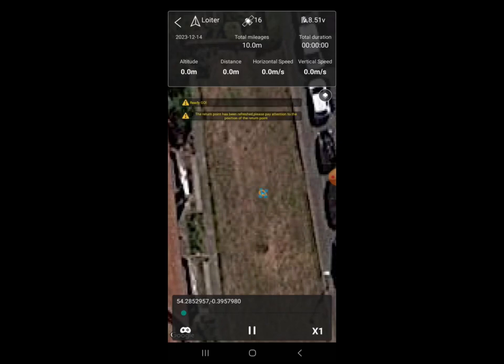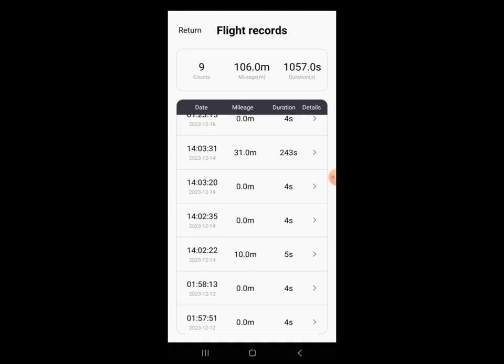If I press play, what'll happen? That was it. So if I move that slide bar across and hold it, it says no meters. Total duration 5 seconds. So yeah, I didn't fly it. So total duration was 5 seconds for that, because I was just calibrating it or something. And that was only with 16 satellites anyway. So anyway, I'm a loiterer. So anyway, let's go back.